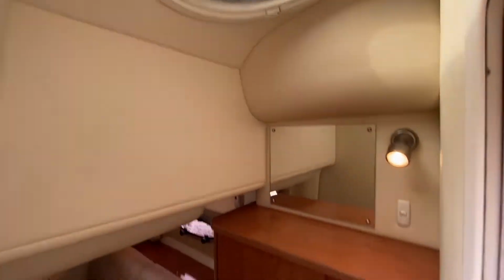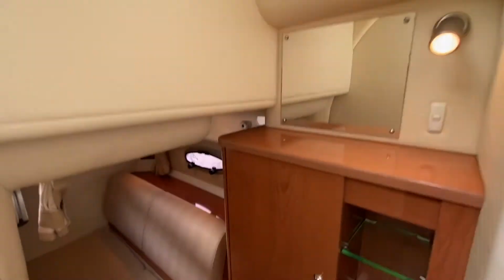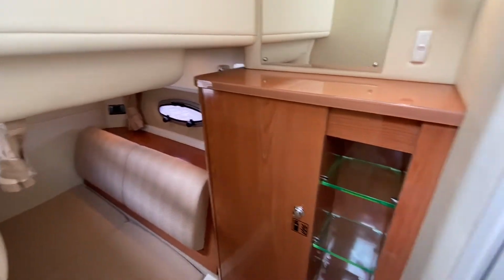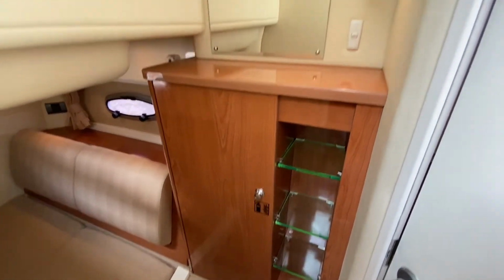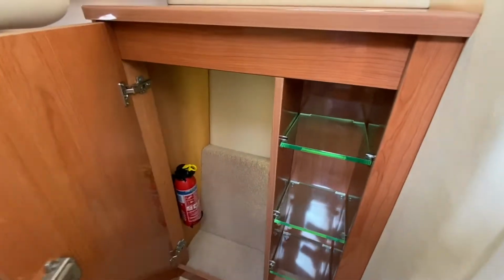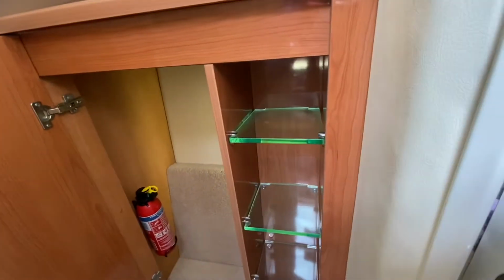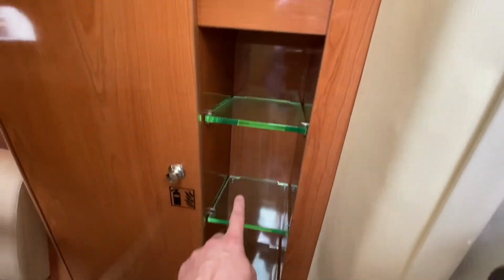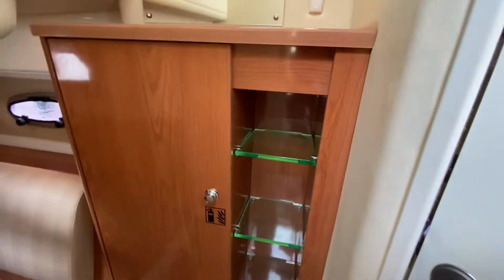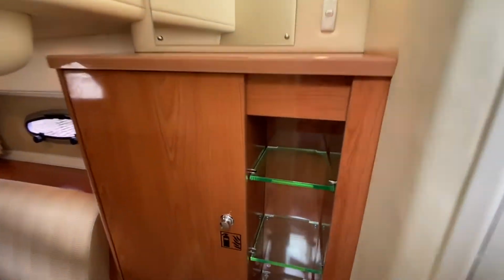Really nicely appointed. We have an opening deck hatch there for a bit of natural light and ventilation. There's also an opening porthole as well. This little unit is a nice little dressing or wardrobe unit. You've got a hanging locker in here. That's backlit. It also backlights these shelves, so at night time they all illuminate, which is a nice wee touch. So a bit of storage in there. Again, all in immaculate condition.